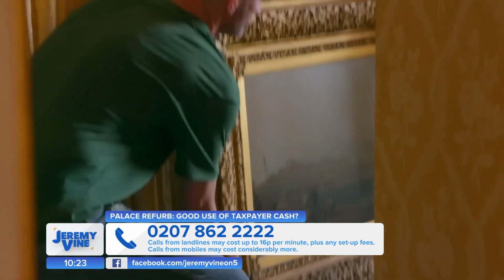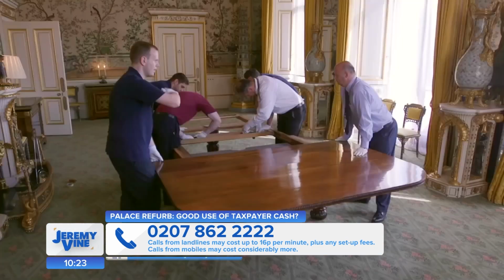You could see that it's sumptuous is the word I would give it, but that it's not going to be enjoyed by that many people. No, I don't agree with that much being spent on it. Yes, you should have upkeep of it, but surely they should dip in their own pockets as well. The royal family, they live there. If it was your own home, you would have to pay for the upkeep.